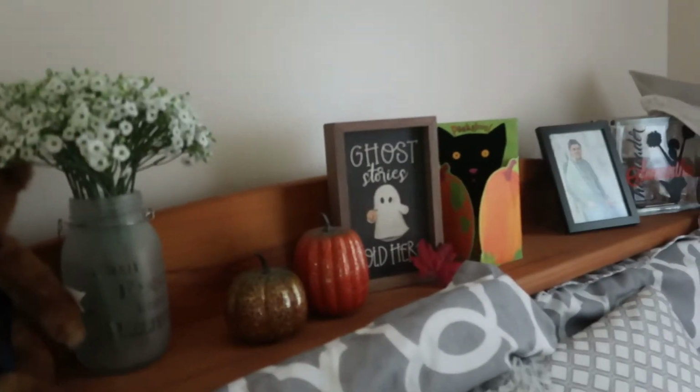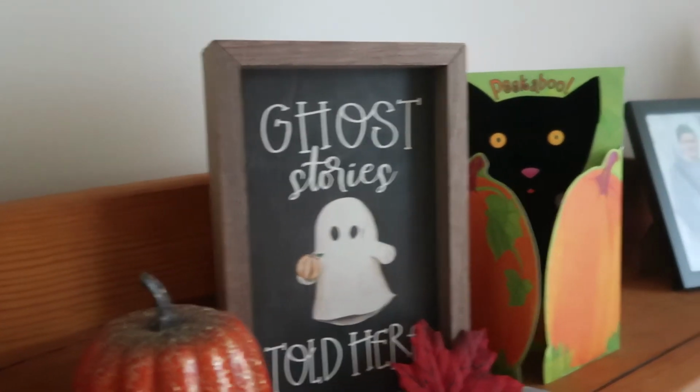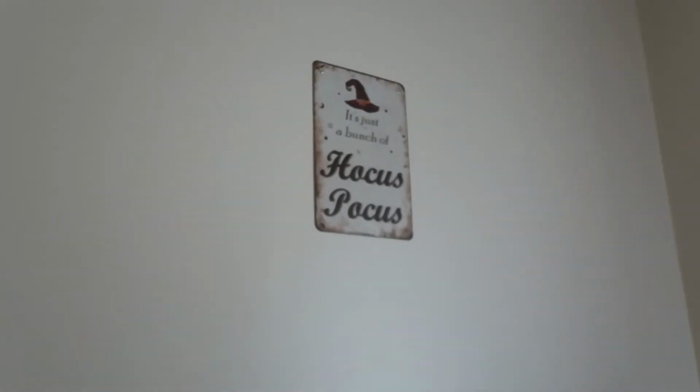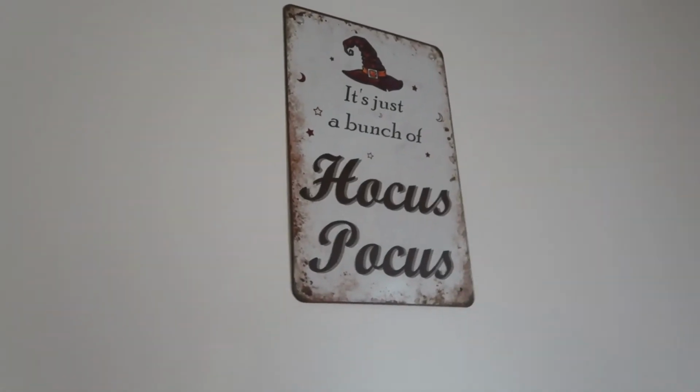And then you have my little bed section, which is so cute. These pumpkins are my mom's. That sign's mine, that card's mine. It just looks so cute. And then I have the Hocus Pocus sign on my wall. I know, it still looks a little bare, but at night it looks kind of cute.